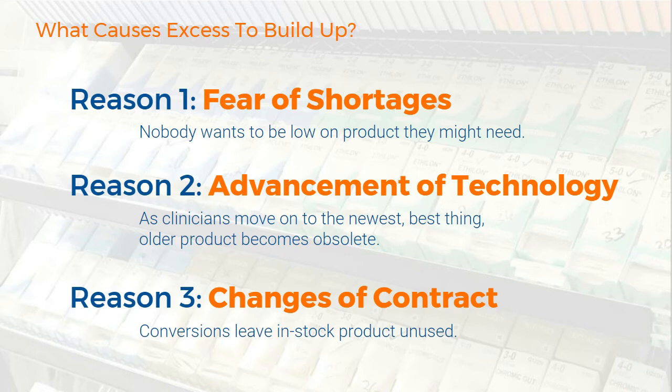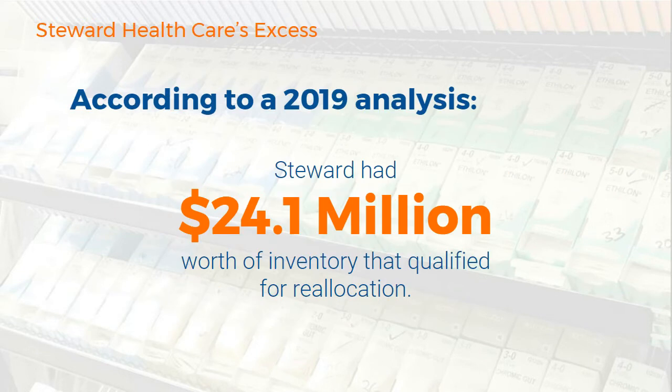I think all of those were in play at Steward Healthcare, and our experience at Z5 is that all of the health systems around the country are experiencing these various causes in one degree or another. And the mixture of those leads to quite a buildup of excess and obsolete inventory. And as Michael mentioned, the analysis at Steward, which was performed, initially revealed that as much as $24 million of inventory might qualify for reallocation.